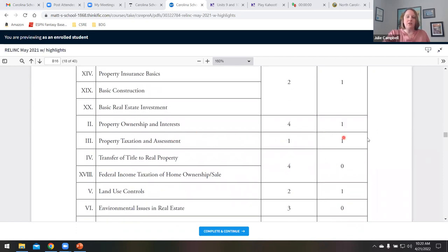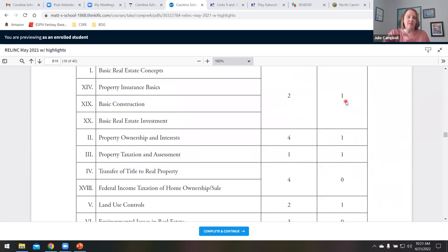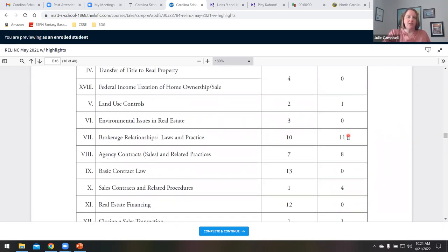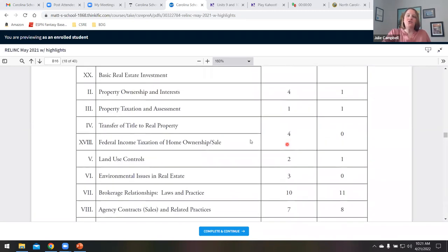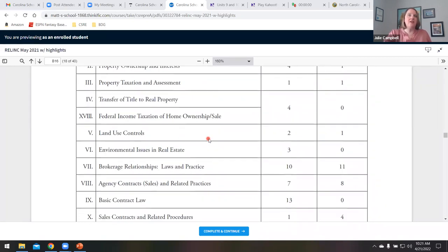Are you going to spend all your study time on property taxation and assessments? I wouldn't, because you only have two questions, one on the national and one on the state. What about brokerage relationships? There's 22 questions, which is basically our unit seven. So I didn't just say ignore property taxation and assessment. I'm just saying use this to help you know where to focus your time.